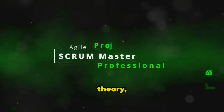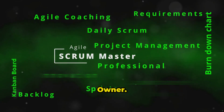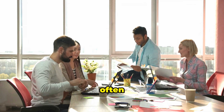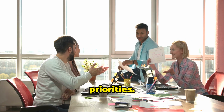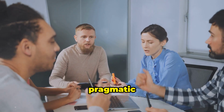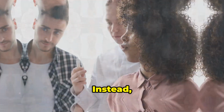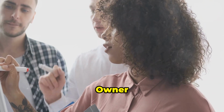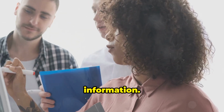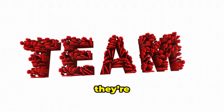Pro Tip 3. In theory, the Scrum Master ensures the team works through the product backlog as prioritized by the product owner. However, real-world projects often face unexpected changes, new business demands, scope changes, or shifting priorities. In these situations, a pragmatic Scrum Master doesn't just act as a passive bystander, enforcing the product owner's wishes. Instead, they can step in and help reevaluate the backlog, assisting the product owner in reprioritizing based on the latest information. Being proactive in backlog refinement helps the team stay on track and ensures that they're always working on the most valuable items.